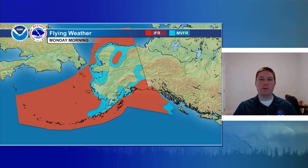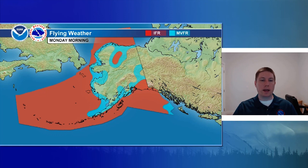Much of the interior will be VFR, however, some isolated areas of MVFR will be around, and then we'll have more MVFR and IFR through the Brooks Range and along the Arctic coastline. All down the west coast of the state, primarily MVFR conditions along the coastline, with IFR conditions out over the water. Down in the Bering and Aleutian Islands, expecting widespread IFR conditions.